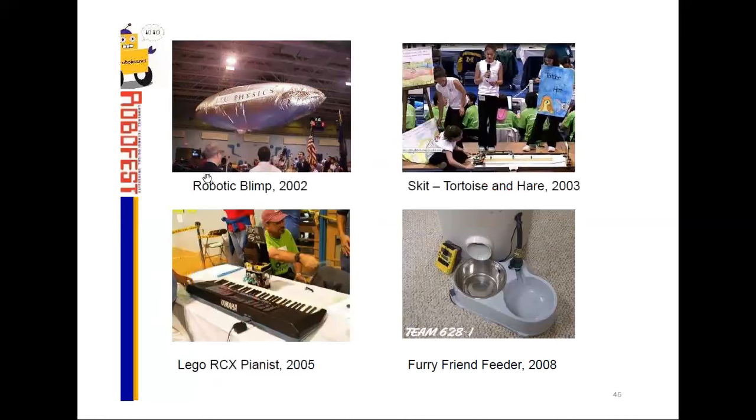Previously, someone had done a robotic blimp project, a blimp that was automated. That was very entertaining. A skit, Tourist in the Hair. So we actually used robots to do some performing arts. Kind of continuing on that performing arts theme, someone programmed a robot to play the piano.